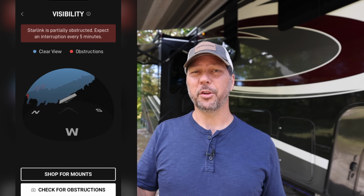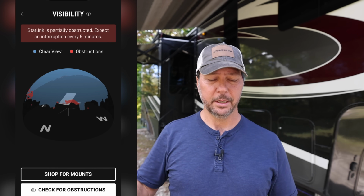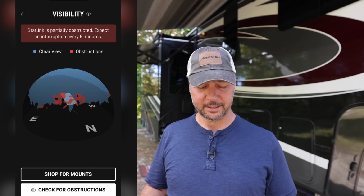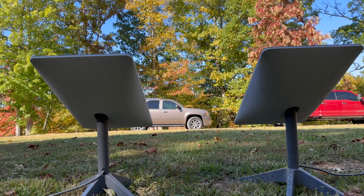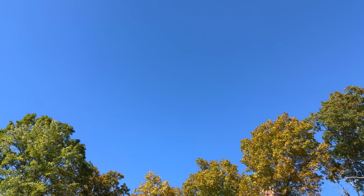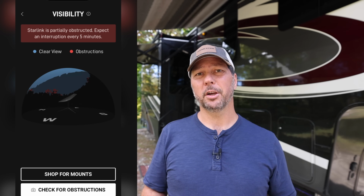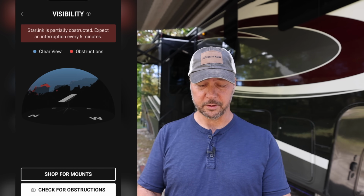These satellites are always moving. It's not like the satellite dishes where you point it in one position and it just stays there. It has to be able to track satellites across as much of the sky as it can see. And you can see that even here with this giant sky, I've got some blockage in front of it and a little bit behind it. Not a whole lot here, but the more this blue area is red, the more obstructions you have and the more you're going to see interruptions based on those obstructions.